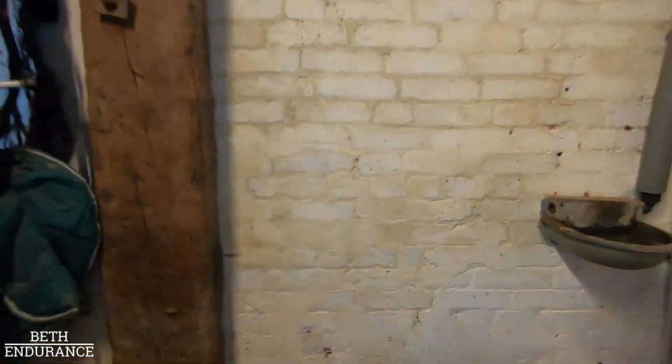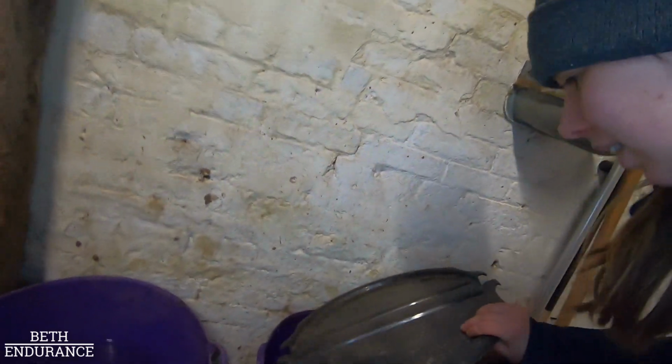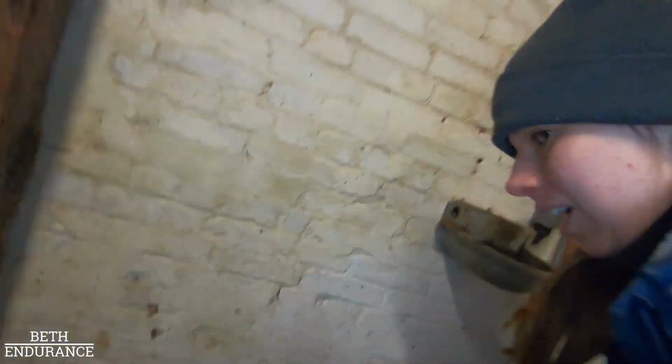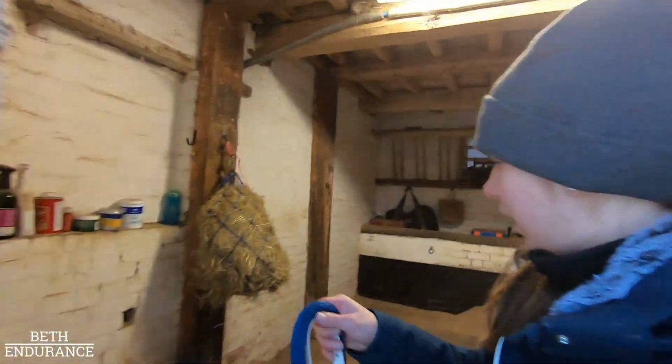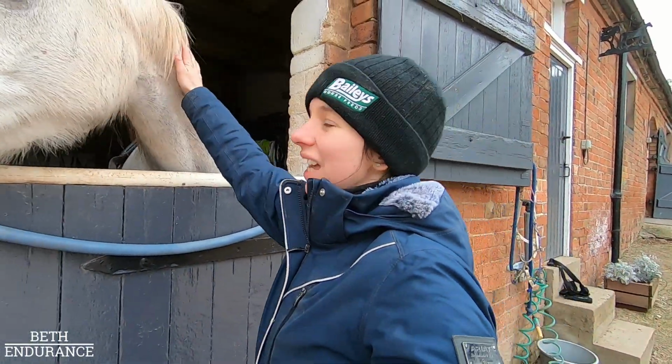Okay, pop it there to soak. Put the lid on so nothing tries to eat it, and there we have it. Let's just put Tissy's head collar back for later. That is the pre-work routine done, so I'm going to go to work now and I'll see you when I get back.